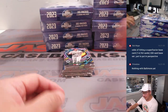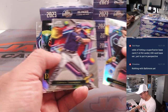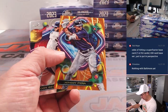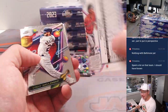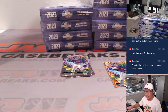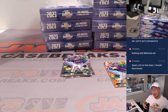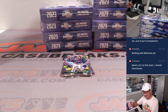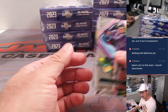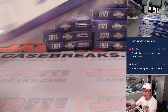Yeah, prime time. Nothing for William and the O's, except for a couple Adley Rutschman base cards. But this is only our second box here. There's Jeremy Peña, 25, nice. It's been a lot on the team, I should have known. Well, prime time. I mean, don't give up on the break. We're only two boxes in of 12. So let's not panic just yet. Play to the whistle. You can panic when we get around here. Maybe these last two boxes and there's nothing.